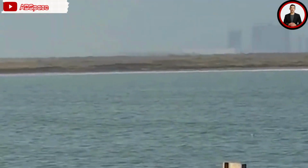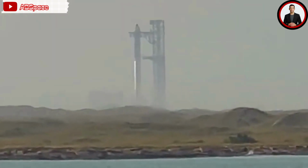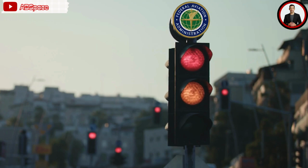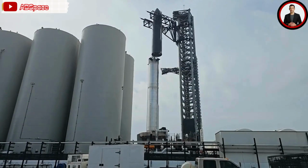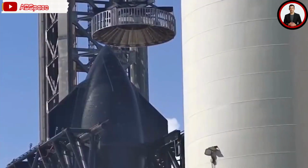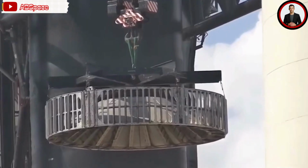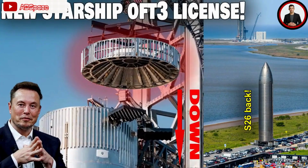The U.S. Coast Guard's recent advisory for sailors to avoid certain areas on November 1 suggests a potential launch window. However, a sense of suspense lingers in the air as the official green light from the Federal Aviation Administration remains pending. During this time of waiting, SpaceX de-stacked Ship 25 on October 26, followed by the removal of the hot staging ring yesterday. Stay tuned, we're going to get into that and lots more in today's video.